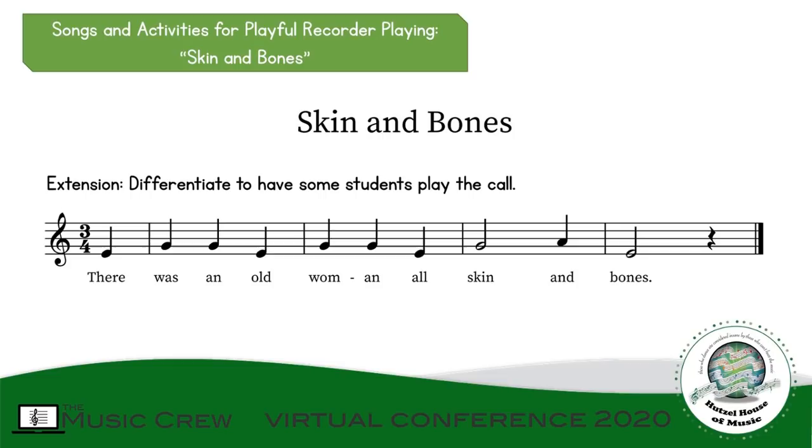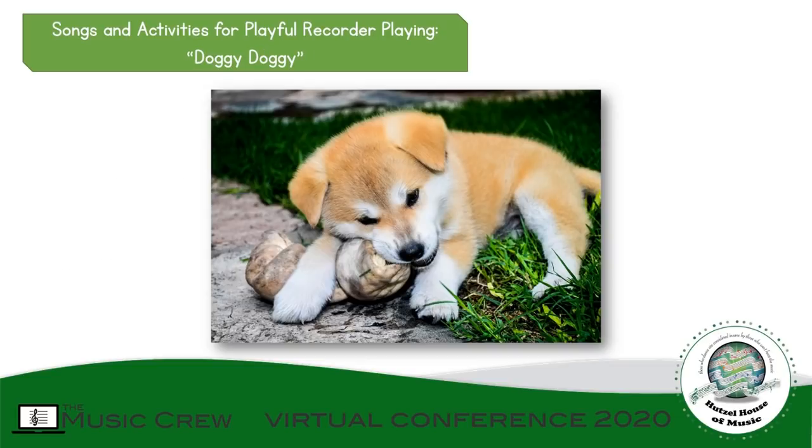Another thing I like to do with Skin and Bones as an extension after we've all played the response is to teach the students to play the call. There are some students for whom this will be a little bit too advanced, but we all learn it together as a group. And then I have volunteers who like to play the call and let the rest of the students play the response. I can have one student play it the entire time, or I can have a line of students who want to play it and they would each take a turn as we go through the song.